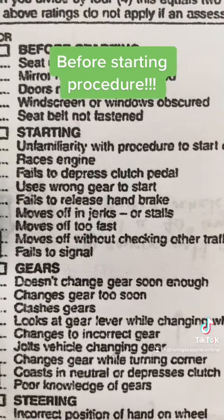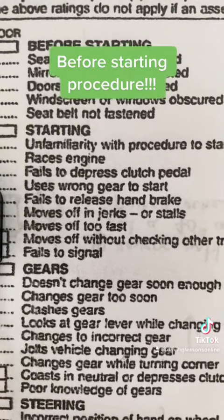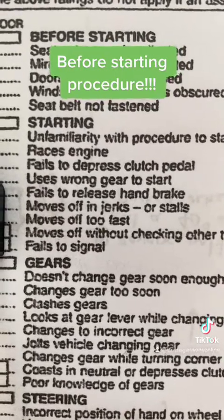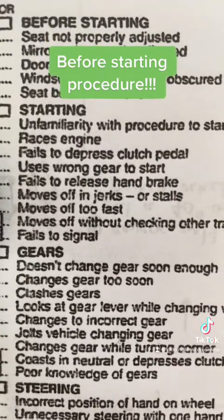So that's the before starting procedure. So you've got to have a reasonably good impression for the assessor or examiner, because they're just normal people. They're not highly qualified or skilled at what they do. They've just got a job with the government. Let's accept and admit that, and prove me otherwise. So they're just government goons that sit in the car and want to see you drive.